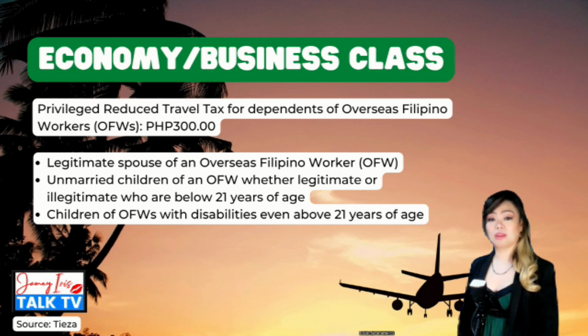Now, who may avail the privilege reduced travel tax? So, you can actually avail this if you are traveling to the OFW's work site. So, this privilege is only granted to any dependent traveling to the OFW's workplace, or work site. Number one, the legitimate spouse of an OFW. Number two, any unmarried children of an OFW, whether legitimate or illegitimate, who are below 21 years of age. And number three, children of OFWs with disabilities, even more than 21 years of age.